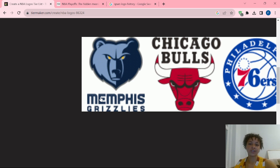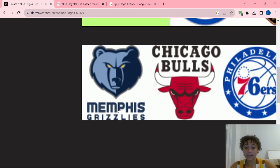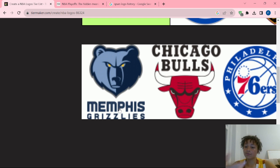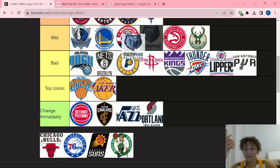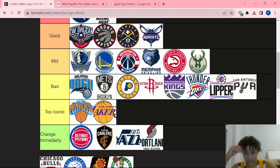You know, you want to make your grizzly fit. You want to show that your team exercises, that they're in the gym. They don't have chubby cheeks like the grizzlies have right here. But fierce yellow eyes, I like it. And for that reason, I'm putting them in the good tier.